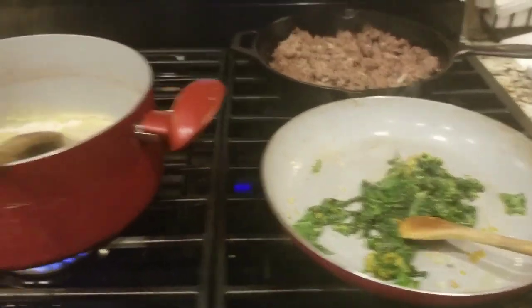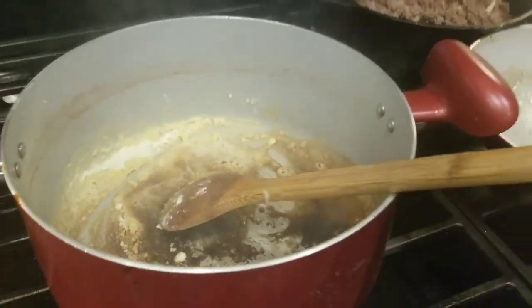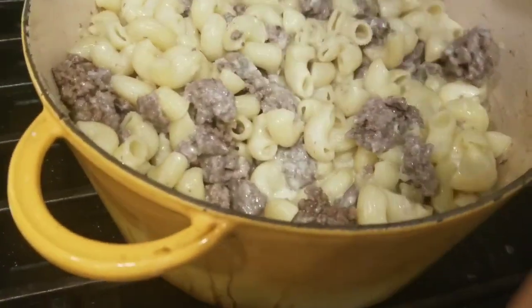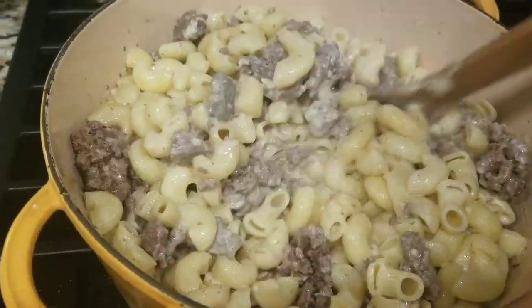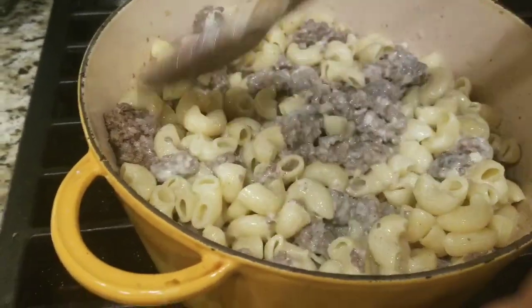All right. And I'm making the cheese sauce. Uh-oh, I'm almost burning it. I had to change the pot because I burnt the flour. But now it's all mixed together. Oh my God, so good. And that is what we're eating.